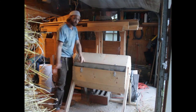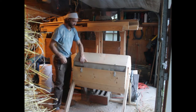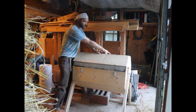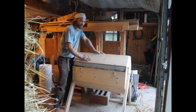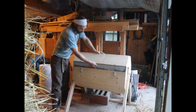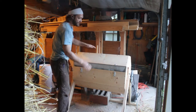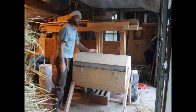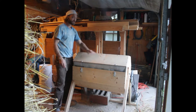So what you can do is put in your wheat here, close it, latch it, and then ride a bicycle, and it turns a series of flails inside, and I'll show you that in a minute. I have it set up right now with this opening so that I can let it run, and I will stick the sheaves of wheat in, as you'll see, but this is a little bit of a modification to run as a one-person operation as opposed to a two-person operation.